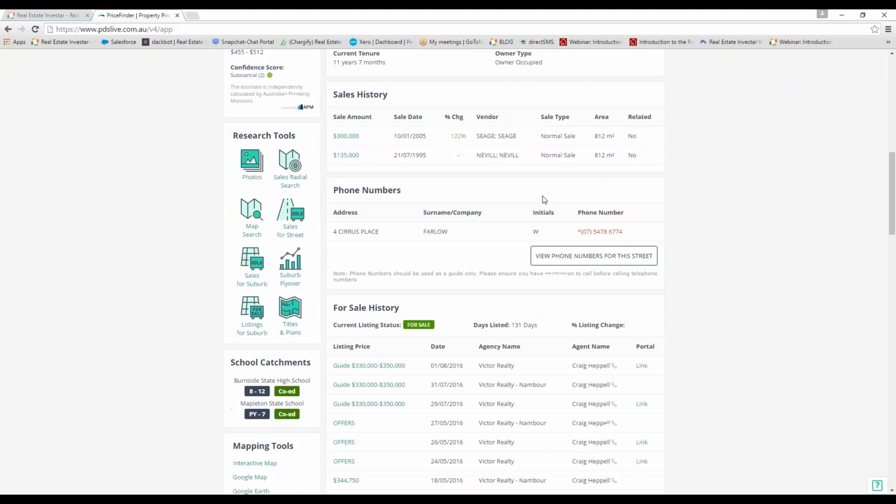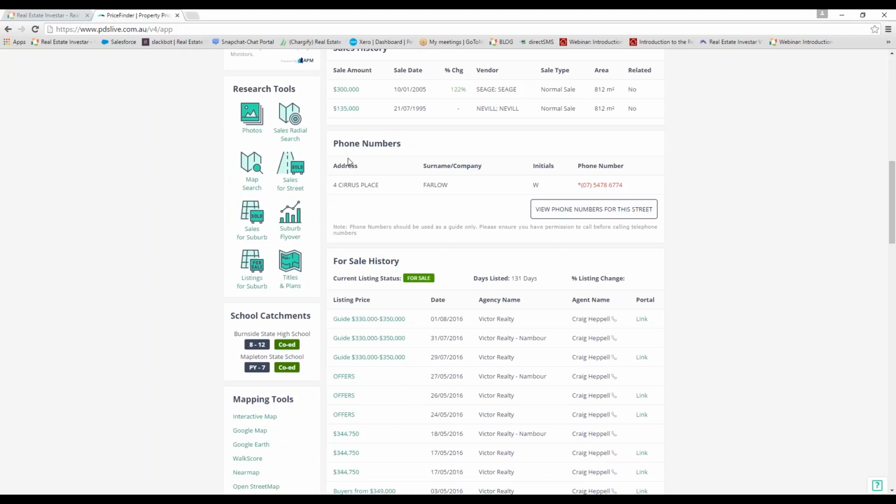Again, we've got any phone numbers listed, usually only for Queensland. If they're red, it means they're on the do not call list as well, just for your information, guys. Now we've got the research tools here. We're going to come back to that. We're going to keep scrolling down here to look at for sale history.